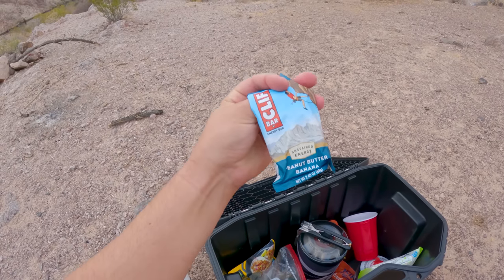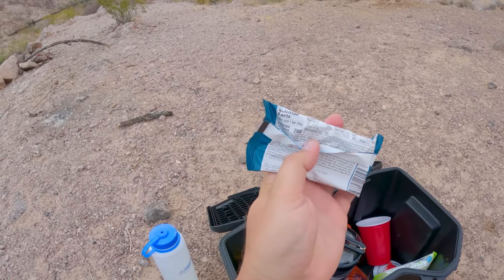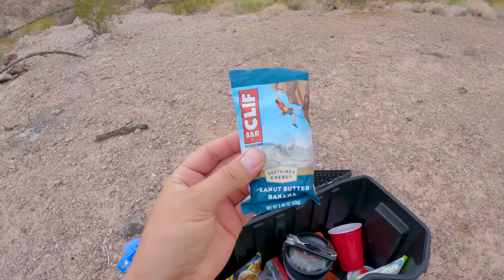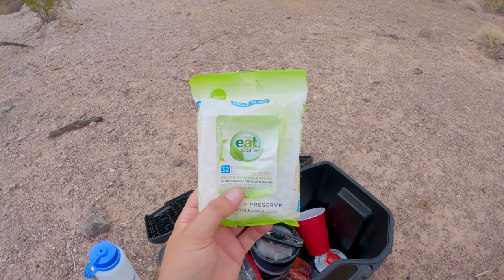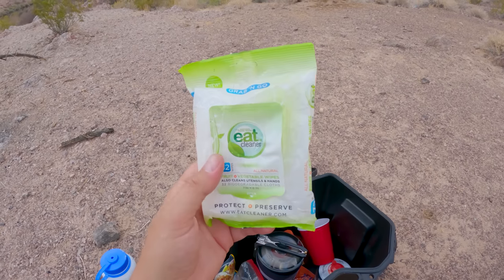Some Cliff bars. These things are absolutely essential on trips like this. 300 and something calories per bar, 260 calories per bar. So they definitely get you through the day if you can't stop and actually make some food. Some rice, some food wipes. So this is biodegradable, like all natural stuff that allows you to clean pots and pans, wipe your hands, cutlery, all that kind of stuff.